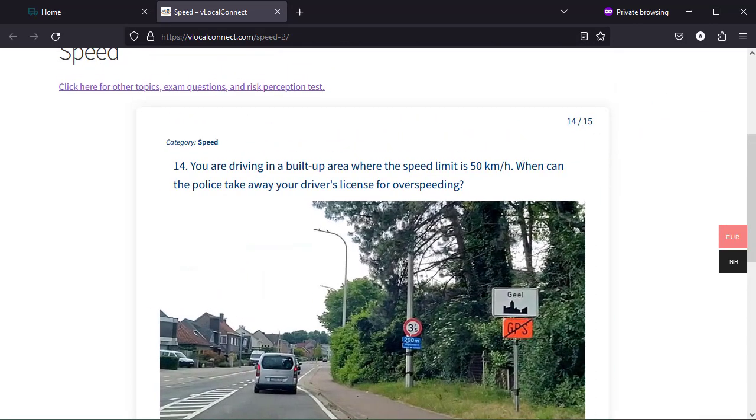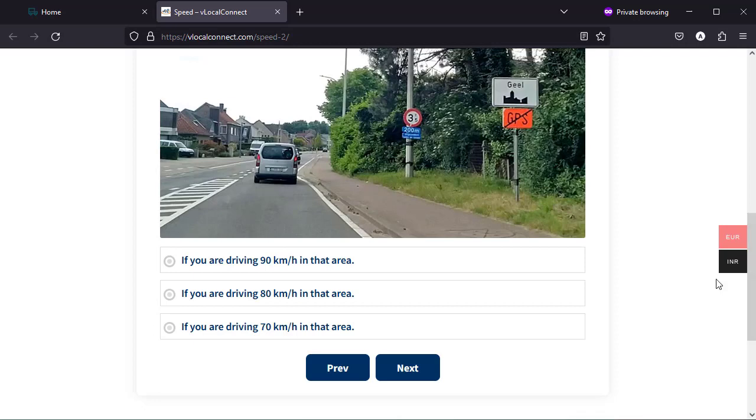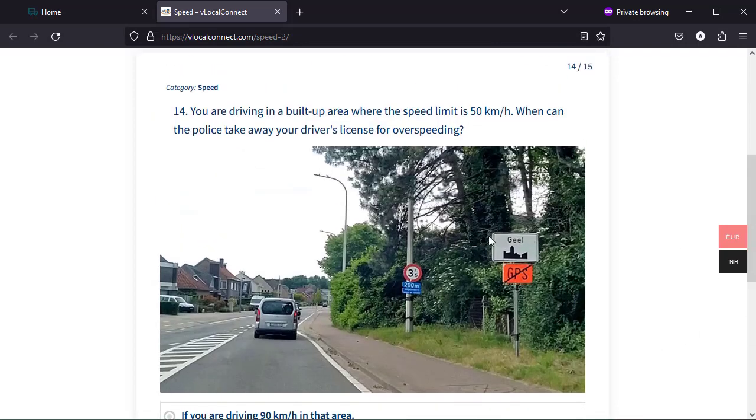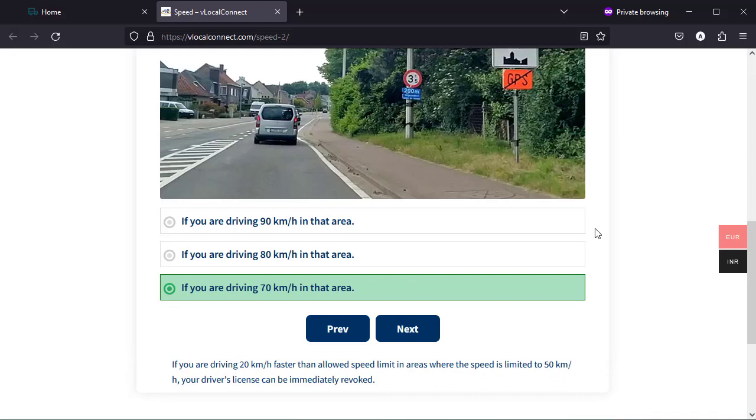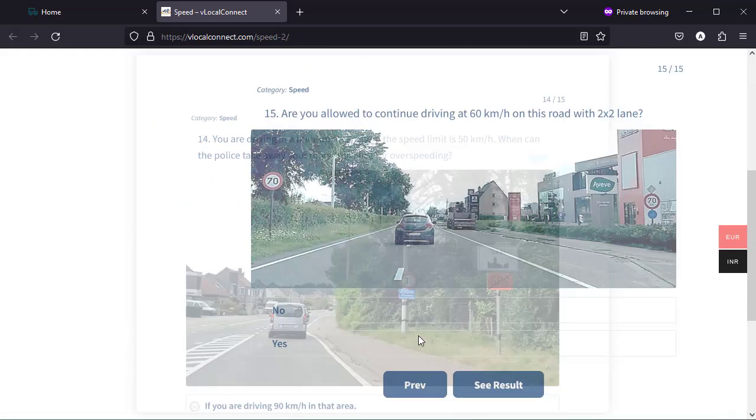All right, so let's move on. So this is the 14th question. You are driving in a built-up area where the speed is 50 kilometers per hour. When can the police take away your driver's license for overspeeding? So the question is, it says you are in a built-up area. When can the police take away your driver's license, right? So just like we discussed, it has to be 70 kilometers per hour. 50 plus 20, the previous question. If you're driving 20 kilometers faster than the allowed speed, in areas where the speed limit is 50 kilometers per hour, your driver's license can be immediately revoked. So here the answer is 70.